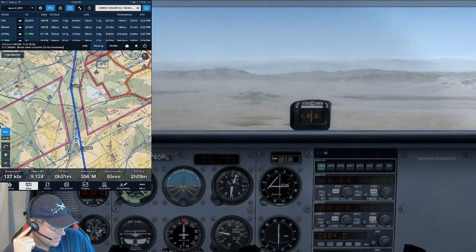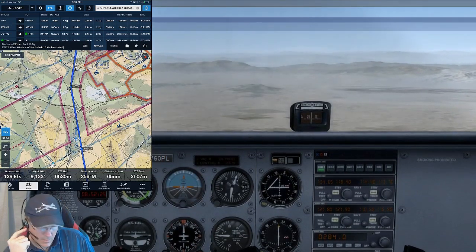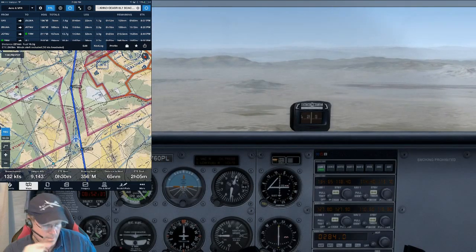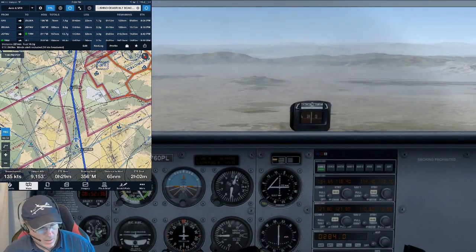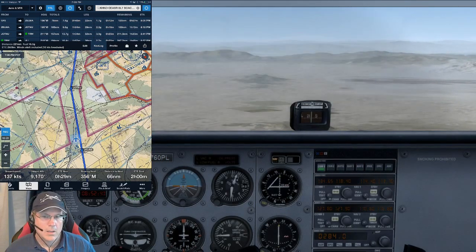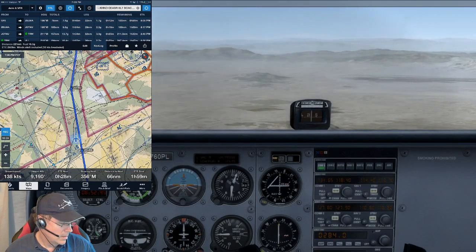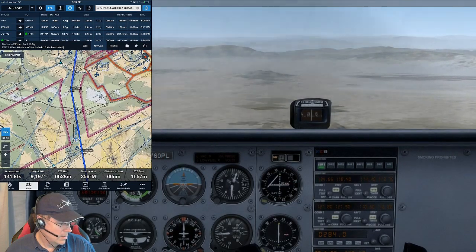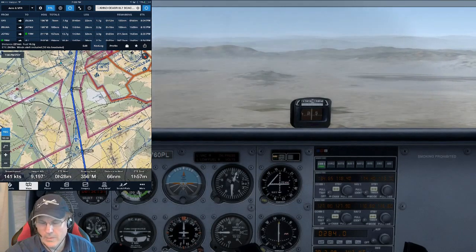Southwest 2017, contact SoCal Bridge 124.9. Southwest 2017 SoCal Bridge, thank you, at Lima, contact Tower 120.905, and it looks like you're on the north side for the 24 right. Can you confirm which approach you're tracking?